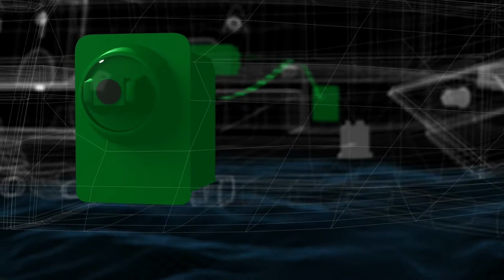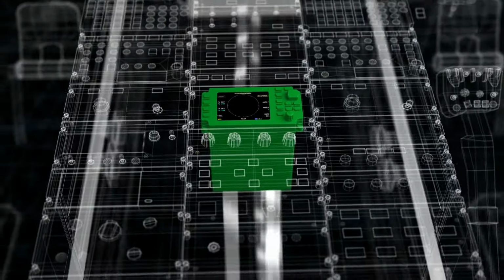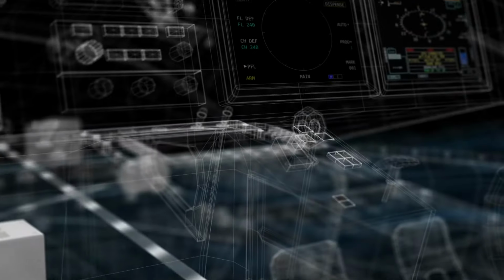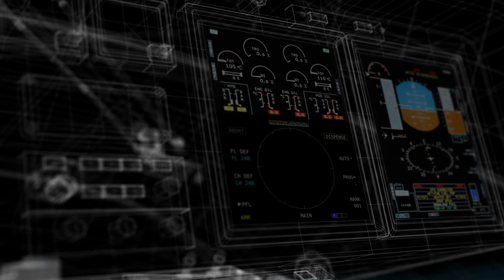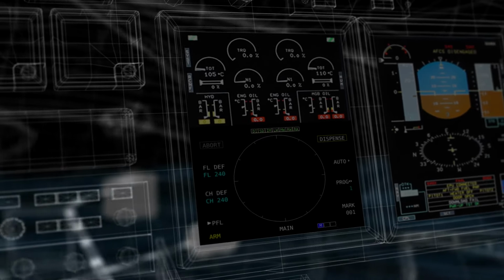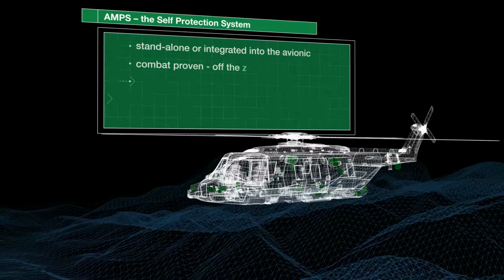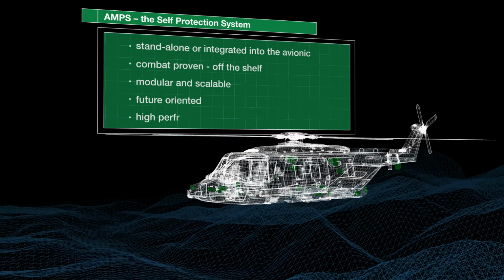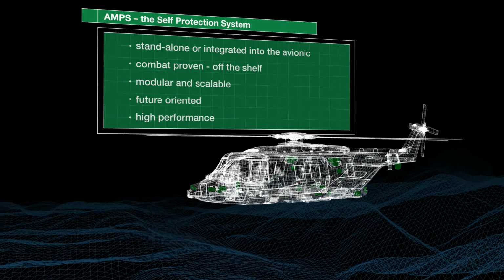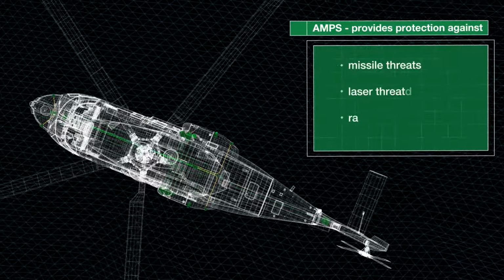infrared countermeasure. AMPS is designed for flexible standalone installation, but can be integrated into the avionic system as well. Then the AMPS will be controlled by the control and display unit via the multifunctional display. As AMPS uses off-the-shelf equipment, it has inherent modularity, which allows the system to be easily adapted to specific operational needs.